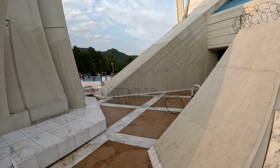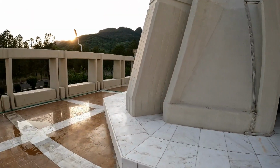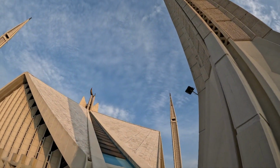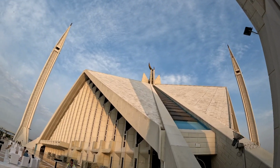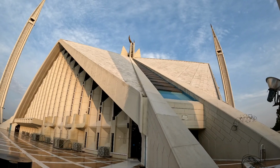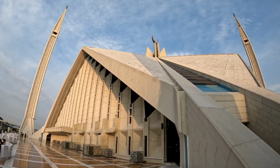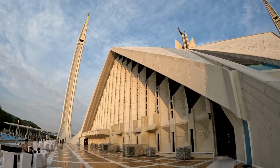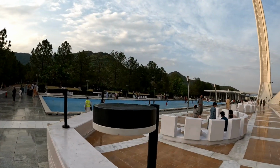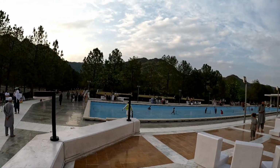Oh, barbed wire. Can't go that way. Take the long way round. Yep, definitely looks like a big opera house going on here. More water fountains have just become running grounds now.